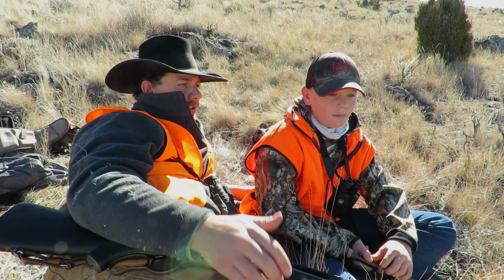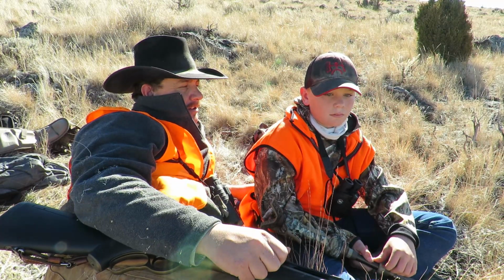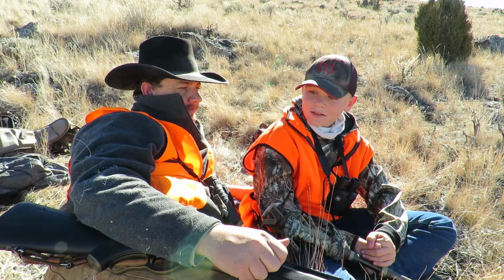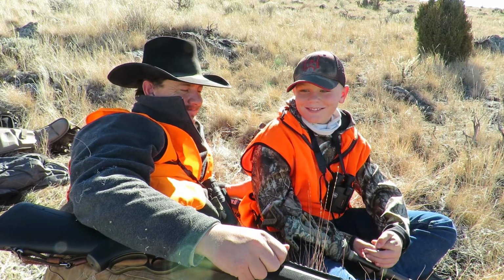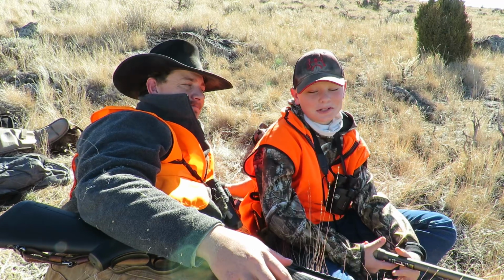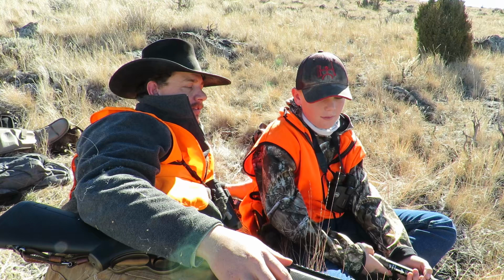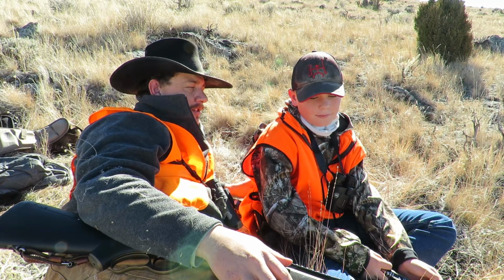So can you talk about how that felt to sneak up on these deer and see them in your crosshairs? Yeah, it was pretty fun. I almost wanted to just pull the trigger. I'm glad you didn't. Yeah. I just wanted to shoot one. Yeah, I know. That was your first experience of buck fever. Mm-hmm. And it's normal for you to experience that.